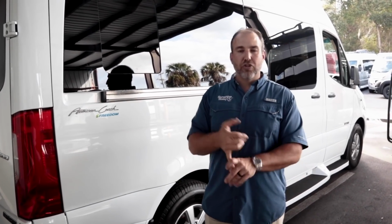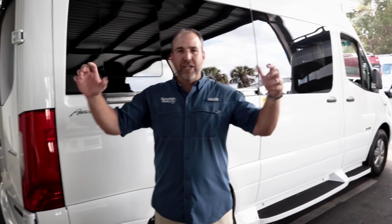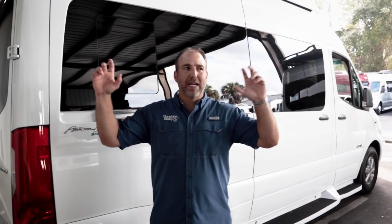You still get all the luxuries of the Mercedes with the power door, the power seats, all the safety features, the adaptive cruise, the blind spot assist, the lights. You get everything that Mercedes offers.